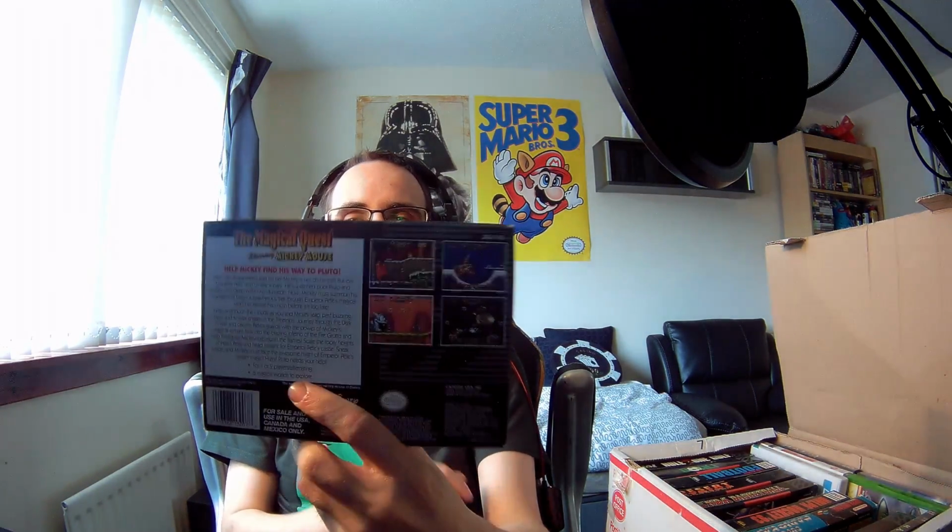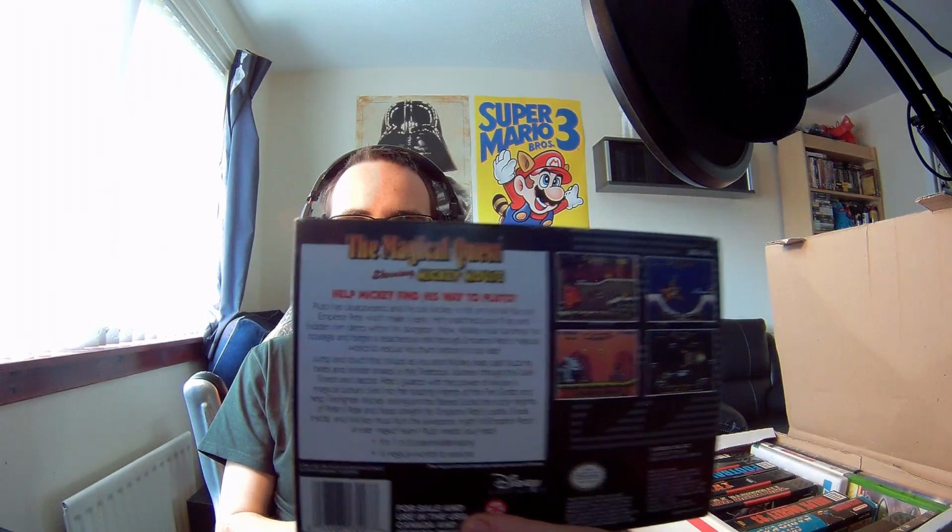We have The Magical Quest starring Mickey Mouse, which looks like a platformer. I don't think I've ever actually played this one. Again, I just picked it up as a job lot. There are some screenshots of it right there on the back. There you go, Disney software. Made for sale in the USA, Canada, and Mexico only. Oh dear. Somebody imported it. Or exported it.